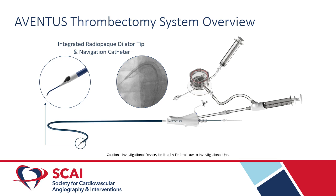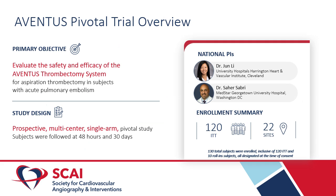Lastly, there is a side port that allows us real-time hemodynamic measurement of pulmonary artery pressure, thus allowing us to understand what the improvements are as we perform procedures on these patients.